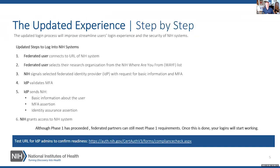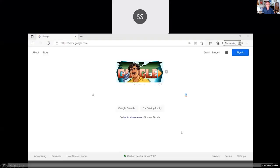So the way that this works, and I've got a description here, and then I'm going to play a video that shows this. It starts with one of your researchers, or our shared researchers, logging into the ERA system. In the demo that you're going to see, we're using University of Wisconsin. That person selects their organization from the list of institutions. Behind the scenes, we send a signal out to that IDP. That IDP performs the MFA, packages up the assertions that they send back to us, that includes that basic set of information that I described, the MFA assertion and some assertion of identity assurance, and they're in. So that's the process. Let's see if I can make this video work.